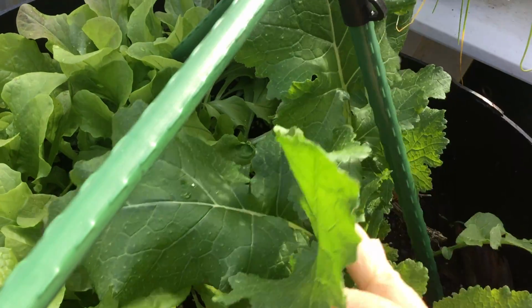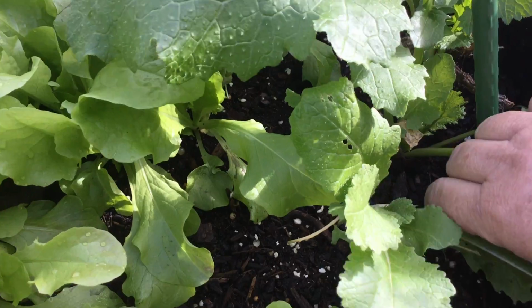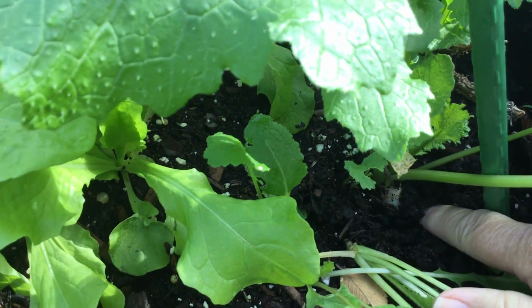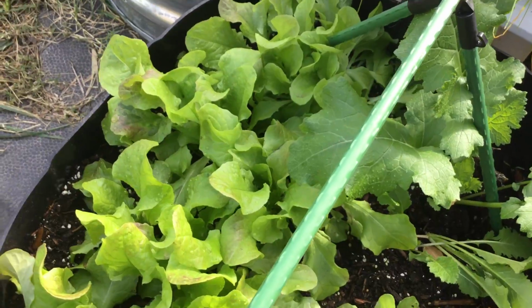There are the turnips growing. Let's take a peek down here and see if it's got much of a root to it yet. Yeah, it's got a little bit of root down there, see it? But nowhere near ready to pick yet.